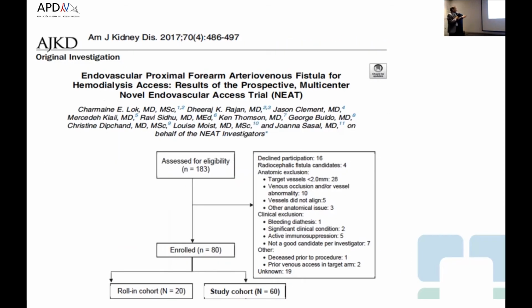So the first study based on this device was published in 2017. They had an initial 20 patients where they were trying out the technique, and then they selected 60 patients, which were then evaluated over a period of 1 year to see how the response was. And as you can see, there were highly selected patients from this side of the table, that not a good candidate per investigator, 7 candidates were excluded. So what does that mean? We don't know. But clearly, this was a highly selected population.